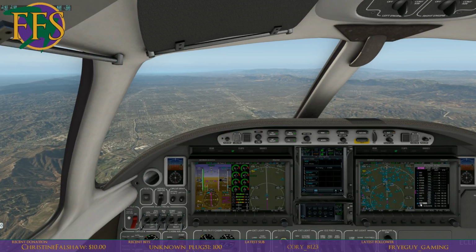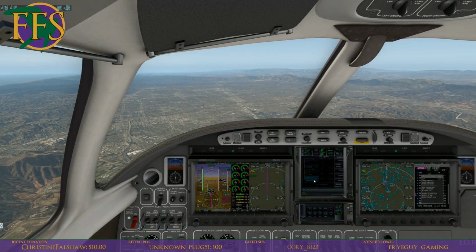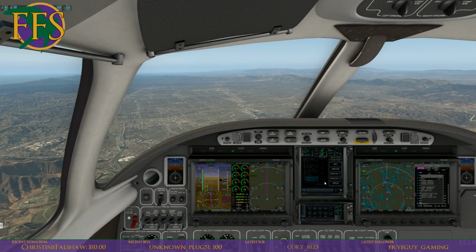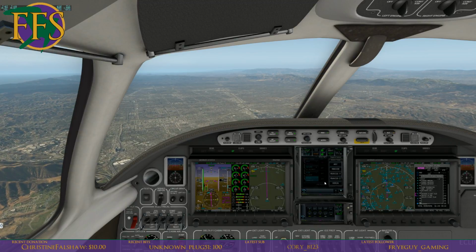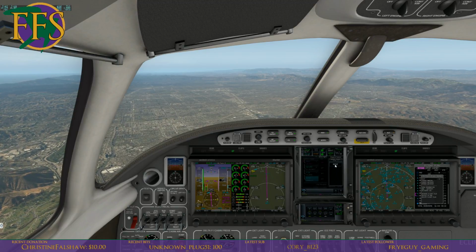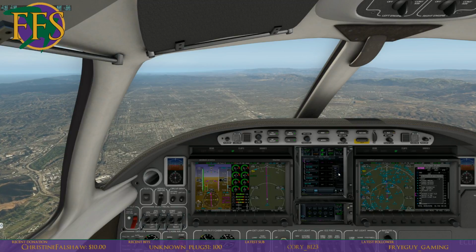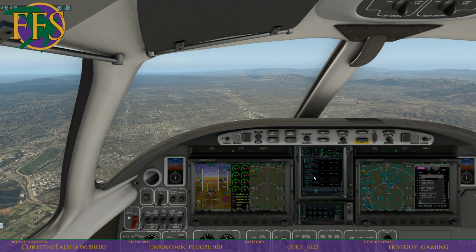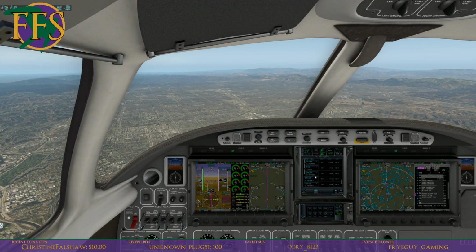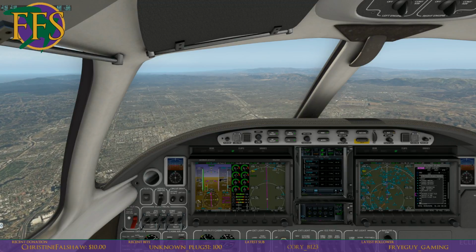Okay, so let's go ahead and get our approach set up here. We're going to load an arrival. We're going to do the RNAV, or the VOR. We're not doing the RNAV. VOR runway 26, no STAR, no transition. Select the approach from Fillmore. So there's our approach. Let's take a look at this real quick while we've got a second.